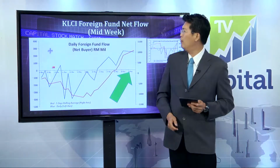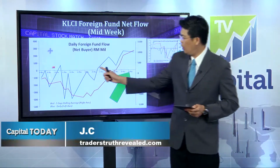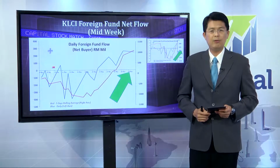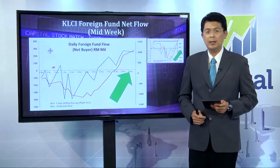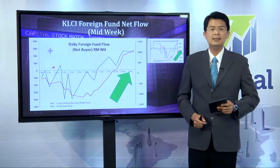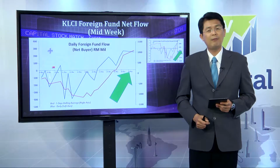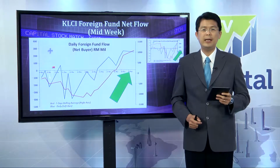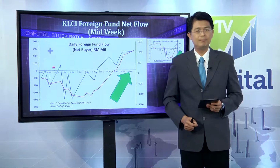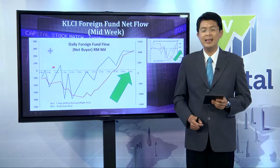Now on our KL foreign funds net flows, we are seeing the crossing of the blue line here to above zero, which is very positive for net buying, and this is very good. Not since December 2013 did we have 8 consecutive days of net buying by foreign funds. The largest buying by foreign funds was on Tuesday, totaling over 255 million. Ladies and gentlemen, the foreigners are coming to buy, and this is very positive, and we will see higher closing for the market.